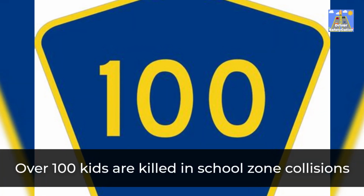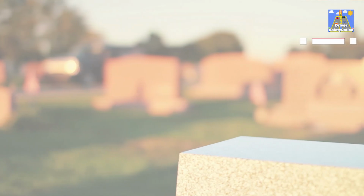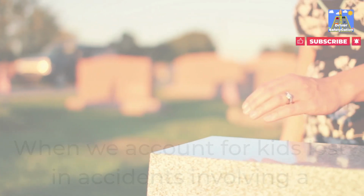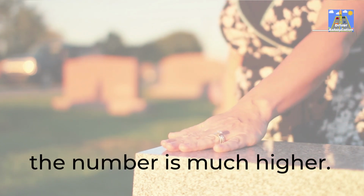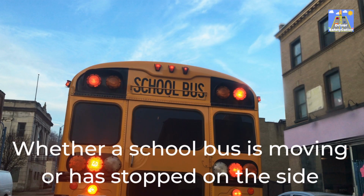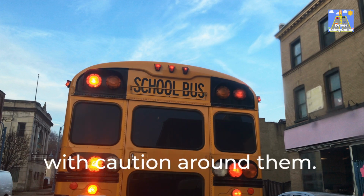Over 100 kids are killed in school-zone collisions every year across the country. When we account for kids lost in accidents involving a school bus and at least one additional vehicle, the number is much higher. Whether a school bus is moving or has stopped on the side of the road, drivers must proceed with caution around them.